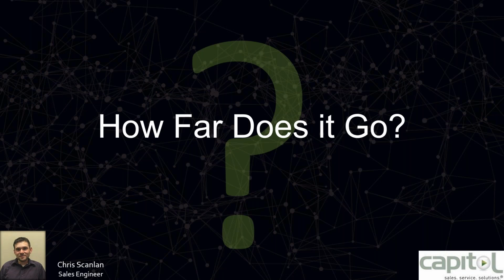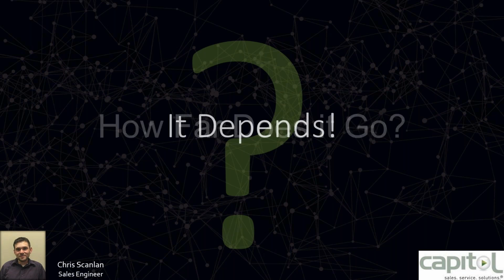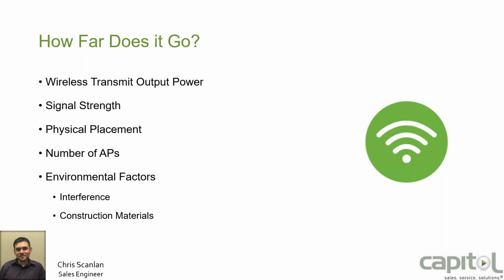When you talk about wireless, this is a question I get on every call. How far does it go? How much is it going to cover? And the answer I always give is, it depends. Because I cannot say that this antenna is going to cover 100 feet. I can't say that, because one application may cover 100 feet, another application may only cover 30. The hardware is the same. But there are things to look at.